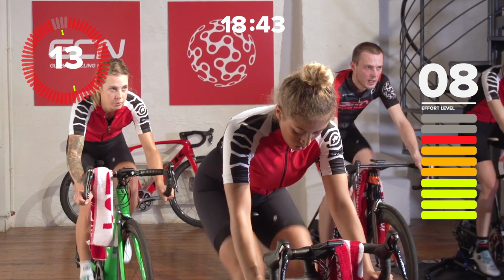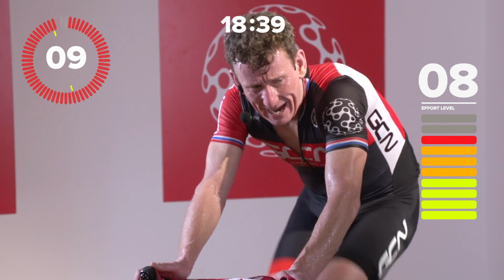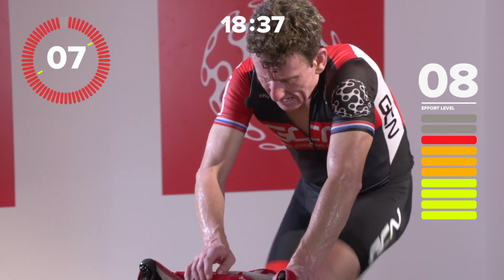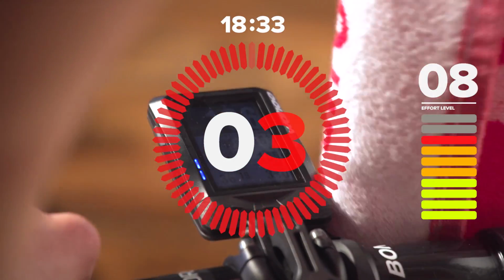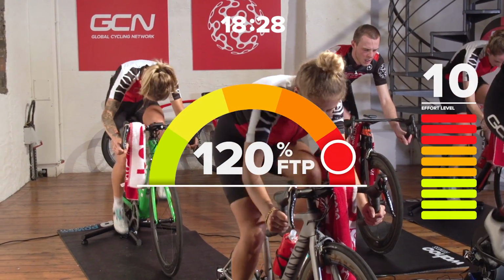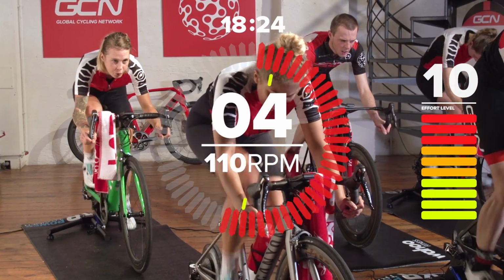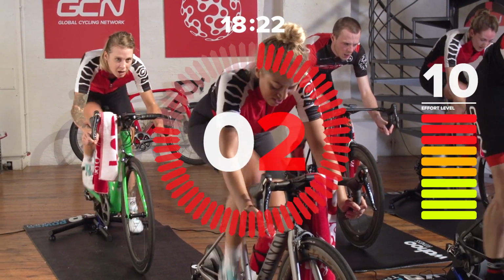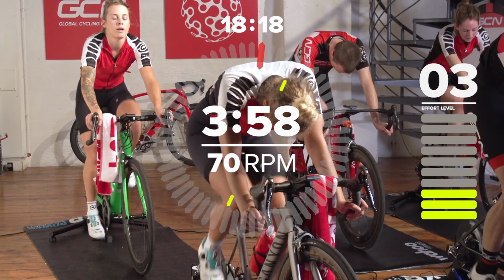Okay, 15. You know what's coming next? A 10-second blast, yeah? Really make it count, guys. Toggle your Element, select your gear. 2, 1, go! And 1. Okay, fantastic work, guys.